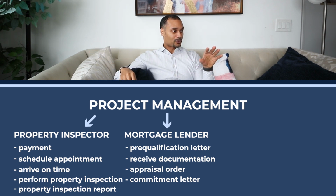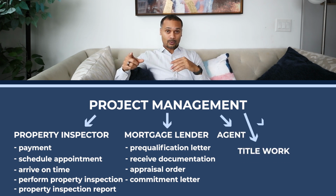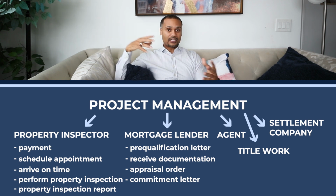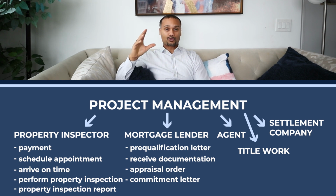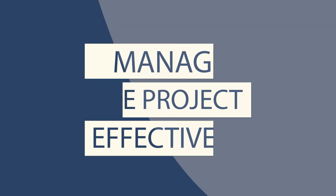So while you're dealing with the property inspector and the mortgage lender, you also got the agent. You got someone doing title work. You got the settlement company, right? You have all these different people in the mix to get this deal done. And you have to treat each and every step in this process, or each and every real estate professional in this process as a project, and you have to manage them effectively. You have to manage the project effectively.